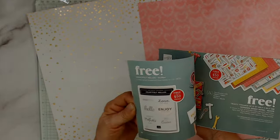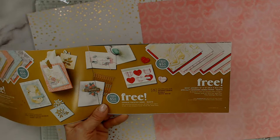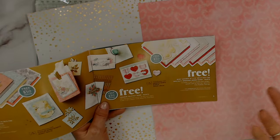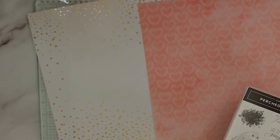Okay, so I am using the Adore. I think it's Adore, I don't know how to say the word, but Most Adored. So that's the paper I'm using. It's part of Celebration. I bet when you see that, you're thinking Valentine's. Well, I'm doing a card that could go for Valentine's, but it's going to be a thank you card. I was looking at another paper. You're going to see it in a minute.